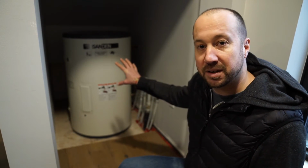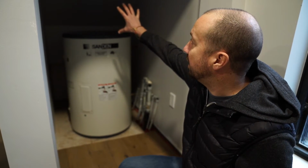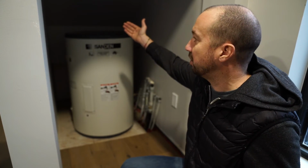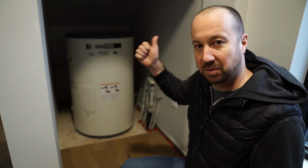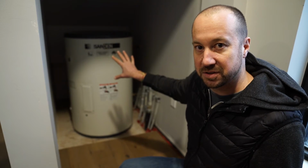Now, the nice thing about this is that it's not a combo unit, which is really common. They'll have the heat pump compressor on top of the tank, but it's gathering the ambient air from the inside of your building. And so it'll tend to dump a lot of cold air into the building, and that can go against your heating system and they'll compete. This particular one, since that is separated and we have that condenser outside, it doesn't dump any cold air into our space here. So we're able to be really warm and cozy in here and get that great efficiency.